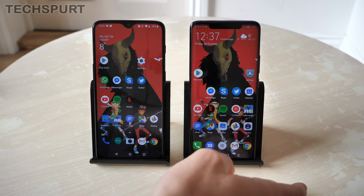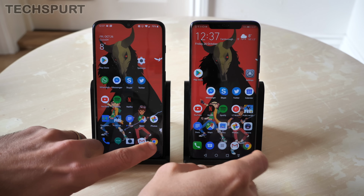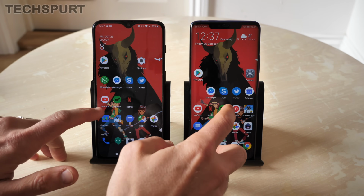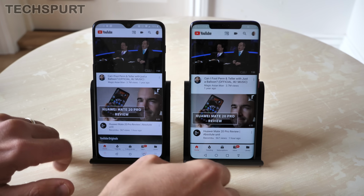On the Huawei Mate 20 Pro, you get Huawei's own Kirin 980 chipset, and that's backed by 6 gigs of RAM. So as you'd expect, in either case you just tap an app and it immediately loads up, no hanging about. Boom, just straight into it. Nice and nippy, just what you want.